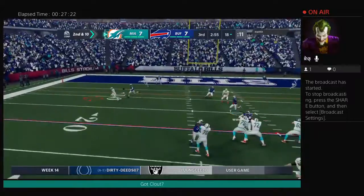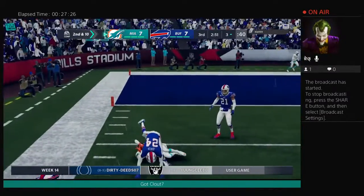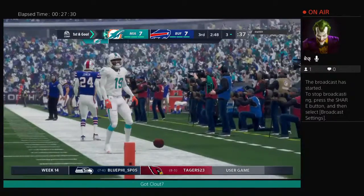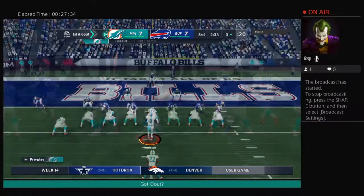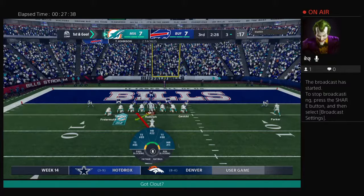Here's Rudolph now on 2nd down. Throwing the out route and complete. That's Grant. And stopped a few yards shy of the goal line at the 3. The Dolphin passing game rolling here. They've got another first down. Looks like a jumbo set with 3 tight ends here for 1st and goal.